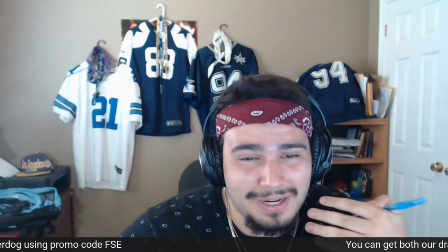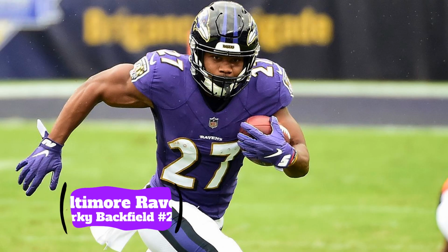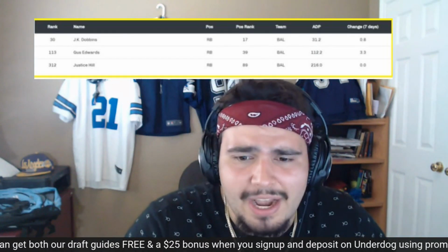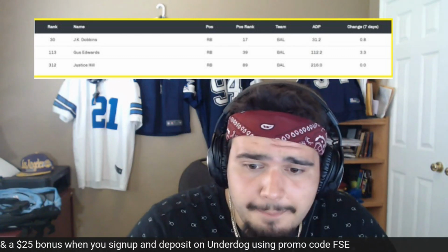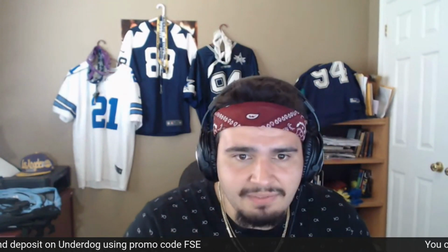It might be a little more exciting, it might be a little bit more debatable, and that's going to be the Baltimore Ravens. So the current depth chart and ADP, you guys can see on the screen, but J.K. Dobbins currently going off the board around the third round area. I believe that's the 32nd overall pick. And then following him, you've got Gus Edwards and Justice Hill also being drafted from this backfield.